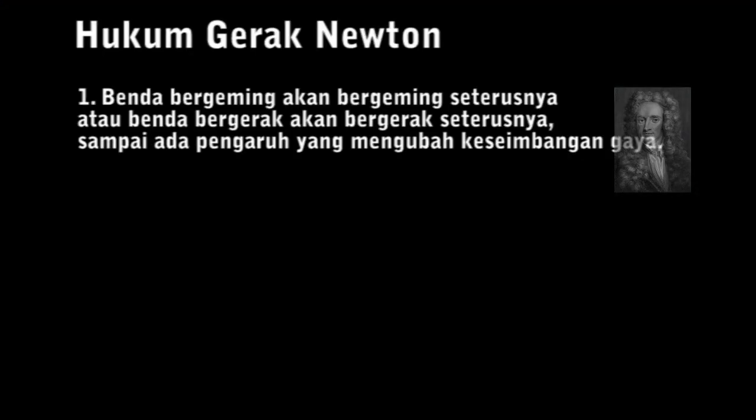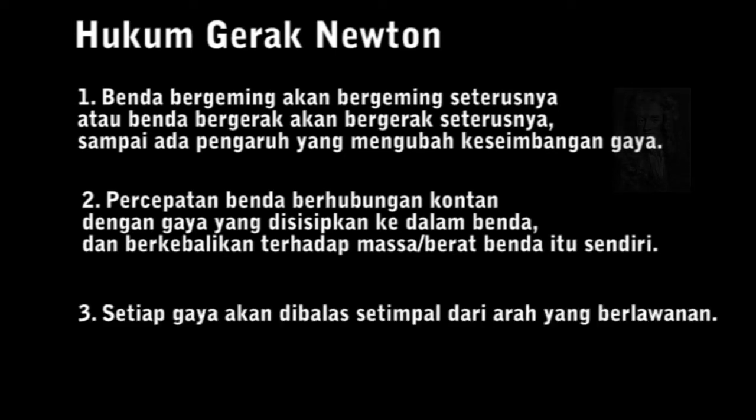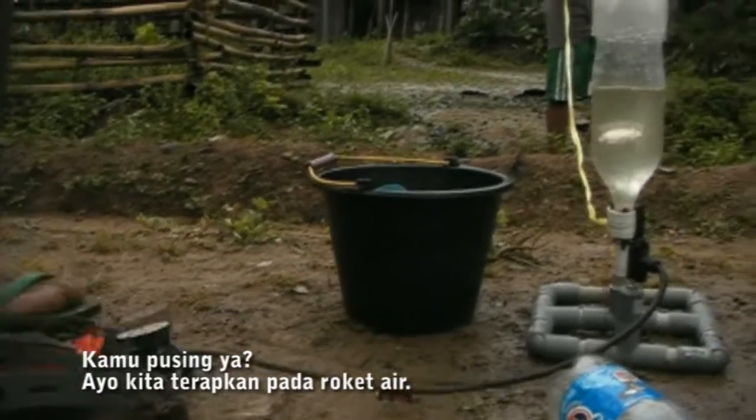First law: objects at rest will stay at rest, and objects in motion will stay in motion, unless acted upon by an unbalanced force. Second law: the acceleration of an object is directly related to the force exerted on that object, and inversely related to the mass of that object. Third law: for every action, there is always an opposite and equal reaction. Are you feeling confused? Let's go to our water rocket.